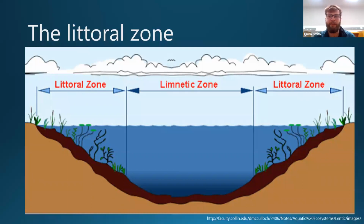I know a lot of us may be really in tune with different lake habitats, so I won't get too much into the metaphorical weeds, but I'll get into the physical weeds here in the littoral zone. This is where we were adding all of our wood in this experiment. This is the littoral zone, a really important interface between terrestrial ecosystems and aquatic ecosystems. If you look out across the lake, the littoral zone is the area that's closest to the shoreline. It's an area where sunlight penetrates to the bottom of the lake, so it's often associated with macrophytes, and it's used by many different fish species.